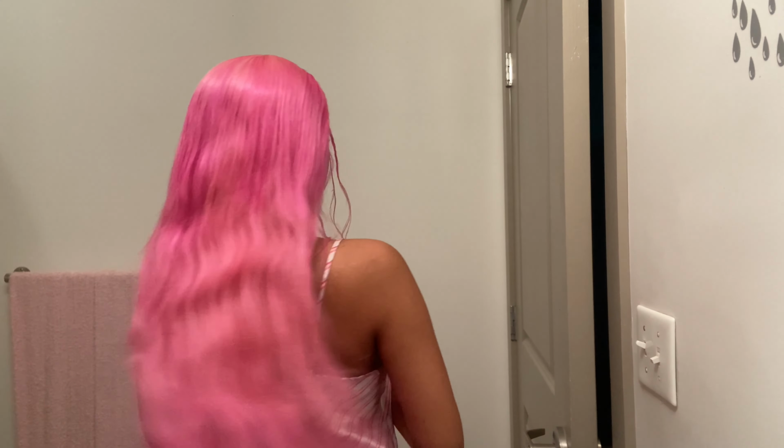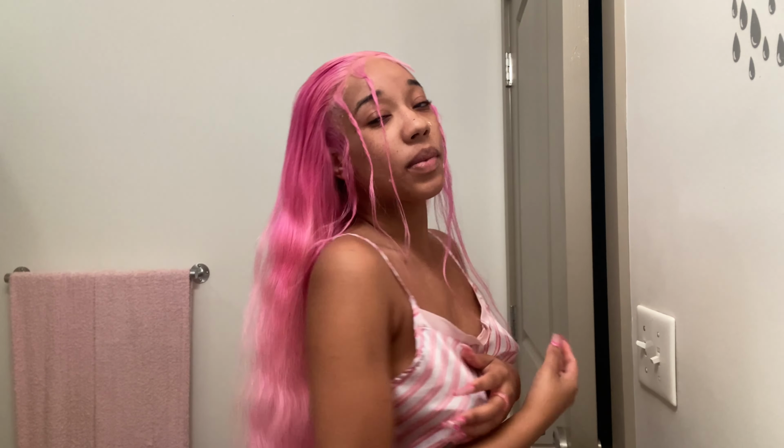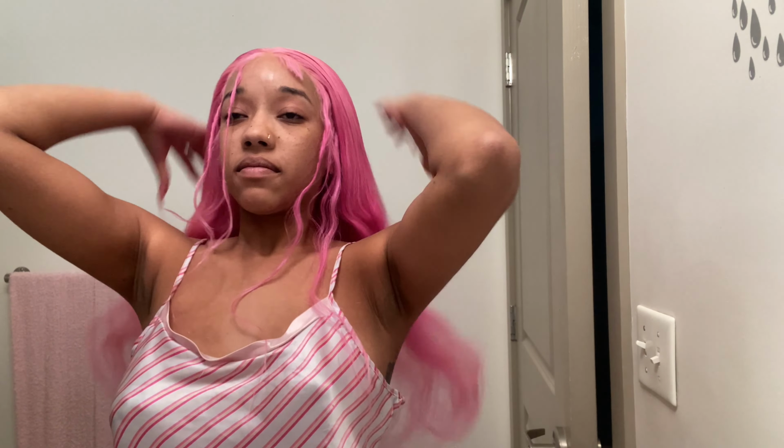But I'm getting her right now. I'm about to cut all the baby hairs and do them. And then what I like about this hair, I got in the shower and literally it was straight, but now it still has a little bit of body wave to it. And I really like it, I think it's pretty. The little body wave moment that's going on. I think it's really, really pretty. And so now I'm just doing my baby hairs and I'm about to lay them properly.